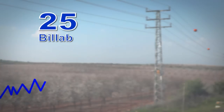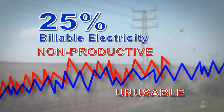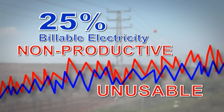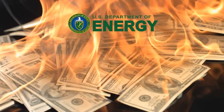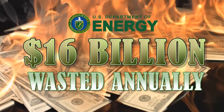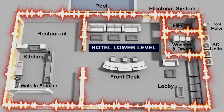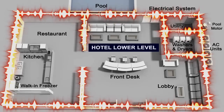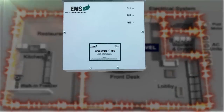Did you know that up to 25% of billable electricity consumed in business is non-productive and unusable? According to the U.S. Department of Energy, this amounts to over $16 billion that businesses waste annually. What if you could convert this costly wasted electricity into usable power guaranteed to save you money?